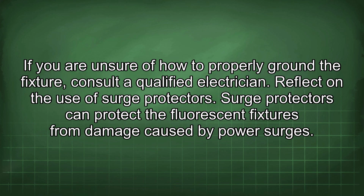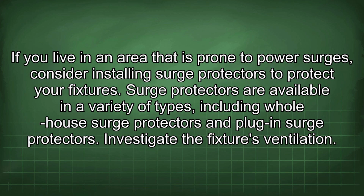Reflect on the use of surge protectors. Surge protectors can protect the fluorescent fixtures from damage caused by power surges. If you live in an area that is prone to power surges, consider installing surge protectors to protect your fixtures. Surge protectors are available in a variety of types, including whole house surge protectors and plug-in surge protectors.